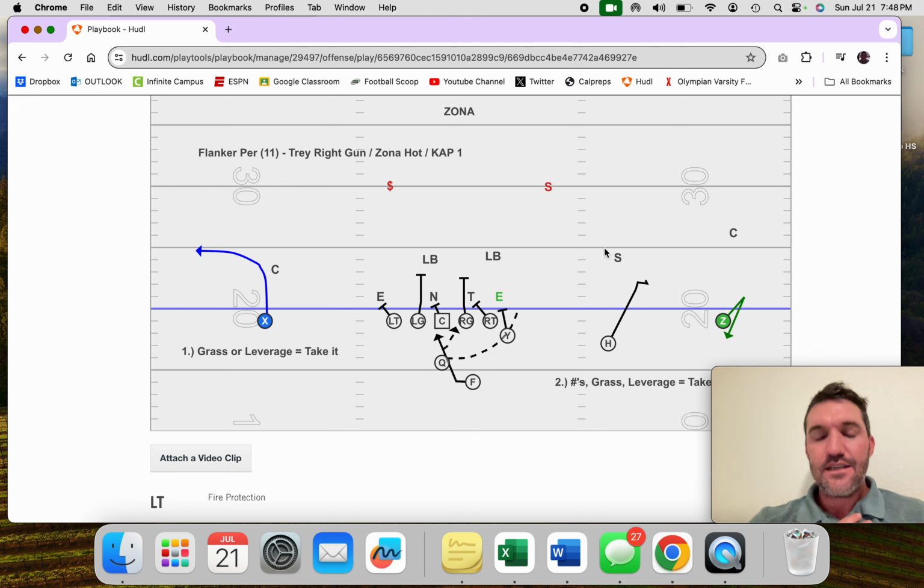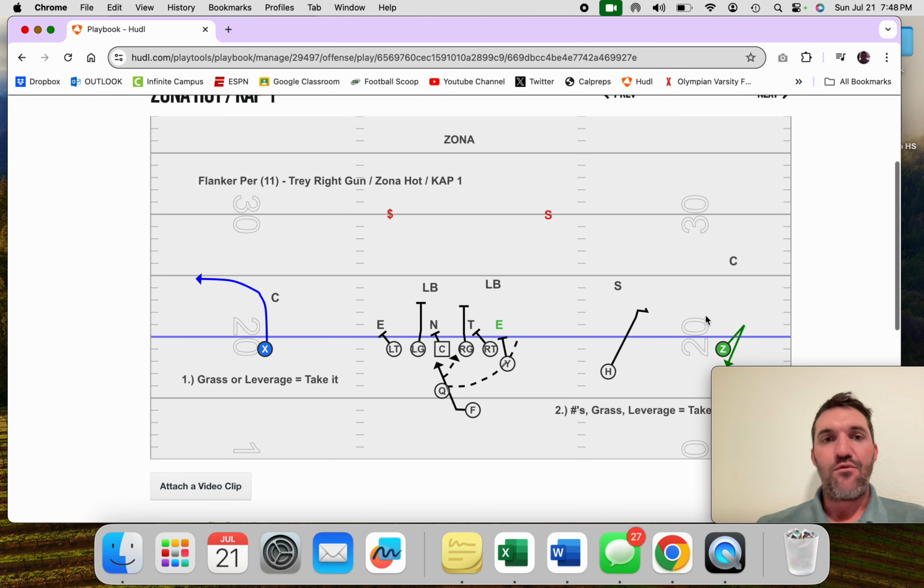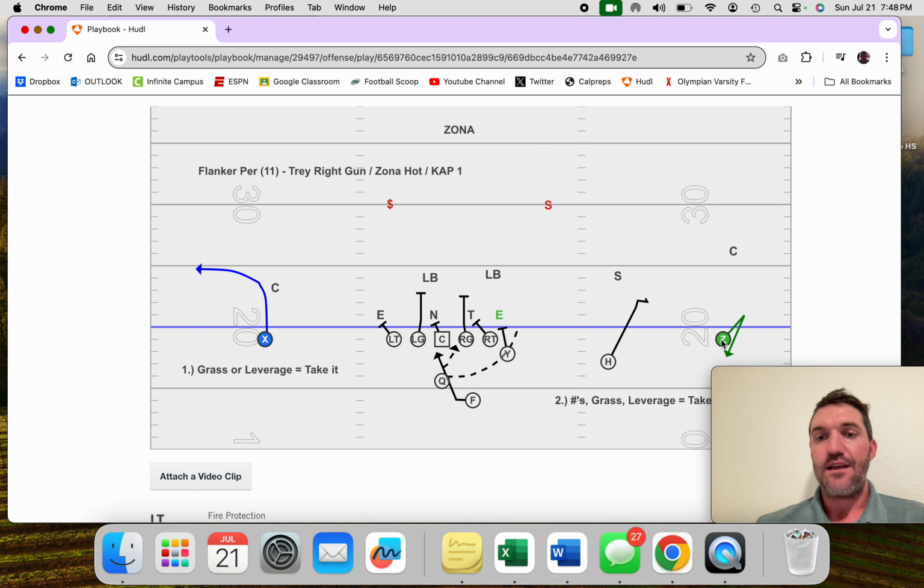Okay, the way we signal it is cap 1, cap 2, cap 3, or we could just have a key call. So let me just go through this step by step. If we had a cap 1 call, that means the Z receiver just does a little now screen with the slot receiver blocking, and the single receiver runs a 5-yard speed out.